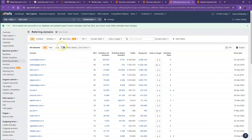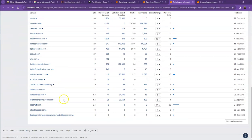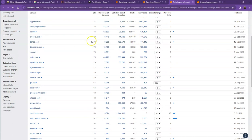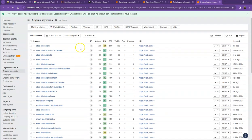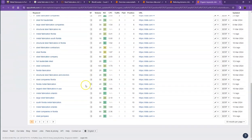So starting off with the good or strong backlinks, these are all the directories they're currently listed on that actually bring them a lot of attention and a lot of traffic. That's why they're also ranking higher in the searches. And next are the organic keywords. So these are all the keywords they have listed on their website. So when customers search for these specific words, their website will show on top of the list.